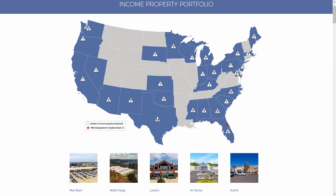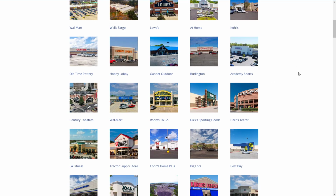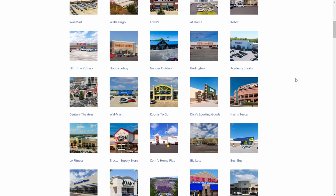But looking at their portfolio, they own income-producing assets in a multitude of states right now, especially Florida, Texas, New York, North Carolina, Oklahoma, Arizona. You see they're owning a lot of portfolios, even up here in Maine. Let's go ahead and show they own Wells Fargo, Lowe's, Walmart, Century Theaters, a ton of different places, Best Buy, Big Lots, Tractor Supply Co., LA Fitness. You see they own a ton of pretty good quality grade companies who can pay them what they owe.